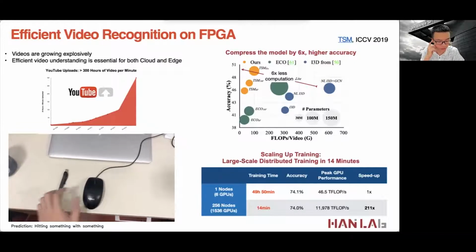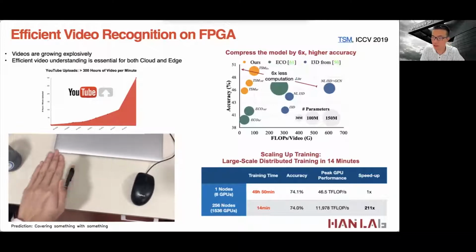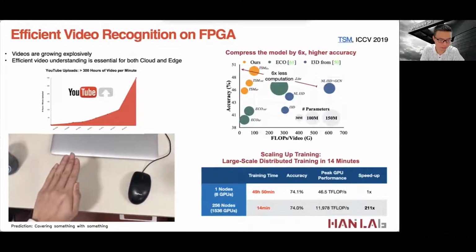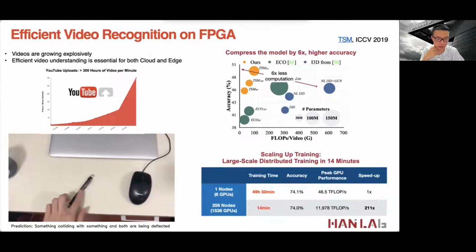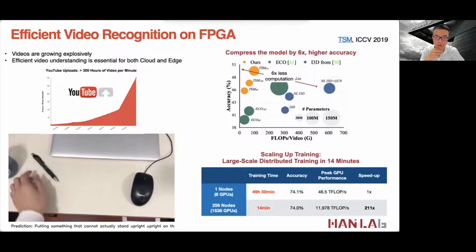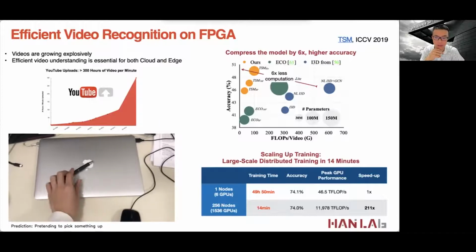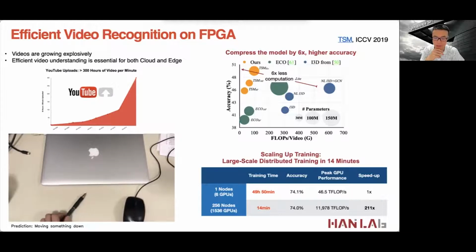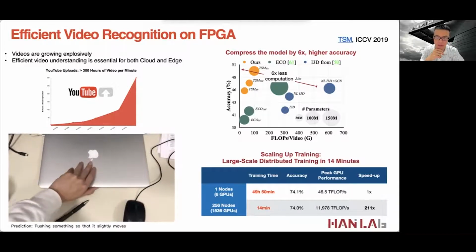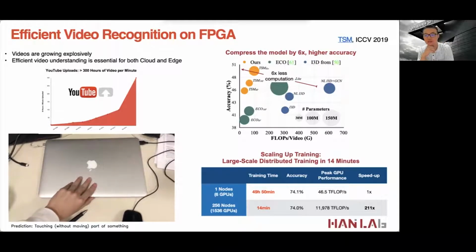And this used to be very computationally expensive because it requires not only spatial modeling, but also temporal modeling. Conventional methods used to require 3D convolution, which is very computationally expensive. We proposed a new approach called the temporal shift module that uses a simple shift method plus 2D convolution, but it can achieve even better accuracy compared with the 3D convolution. So on the top right corner, we effectively reduced the computation by 6 times, but we improved the accuracy by a large margin.